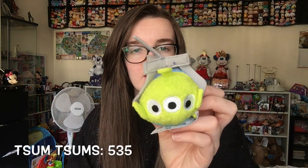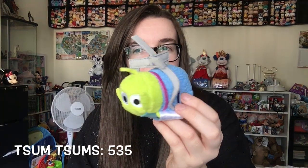Now we're on to Tomorrowland. There is another Tsum from this Tomorrowland set, as it's an Emperor Zurg Tsum Tsum. So first I've got the alien in the claw. This doesn't live with my Toy Story ones because I've already got an alien, so I kept this one with the Tomorrowland set. And then I've got Donald dressed as a racer, I assume for the Autopia cars. And then I've got Goofy as a rocket. I always think this is for the restaurant, but it's probably not for the restaurant.